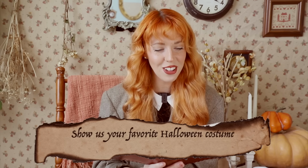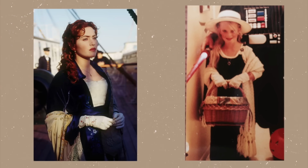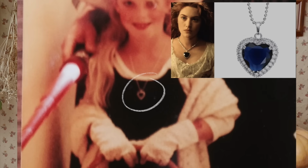Show us your favorite Halloween costume from your childhood. I think I have shared this before, but this is, I think, 7-year-old Desi. Might have been 6 or 8. She dressed up as Rose from Titanic, and she even had to get a fake replica of the Heart of the Ocean. And she thought she was so cool, which she freaking was.